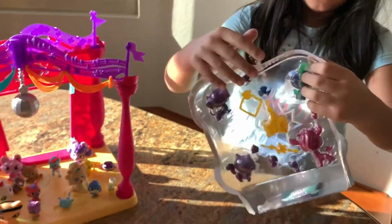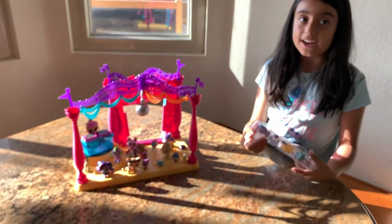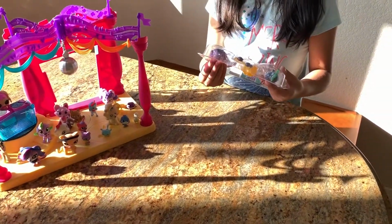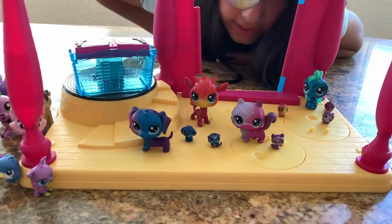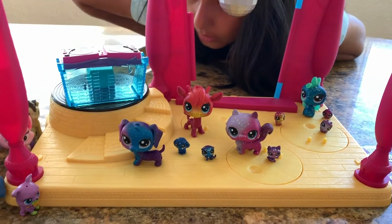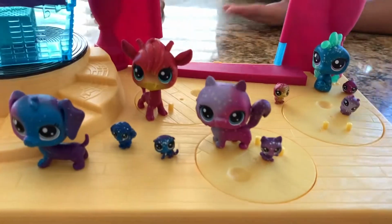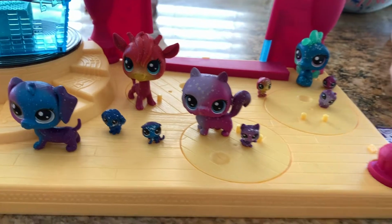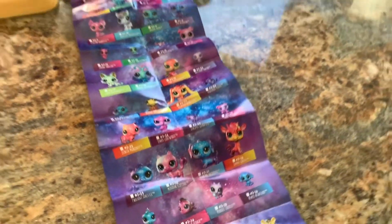Here's the background. Okay, now let's take these out. I need help, Mom. Okay. As you can see, I moved the other toys into the new toys. And here are the dolls, other dolls that we can get, the future colored ones.